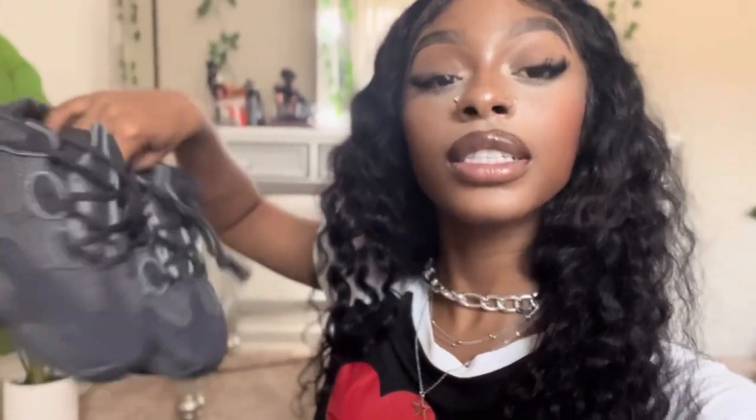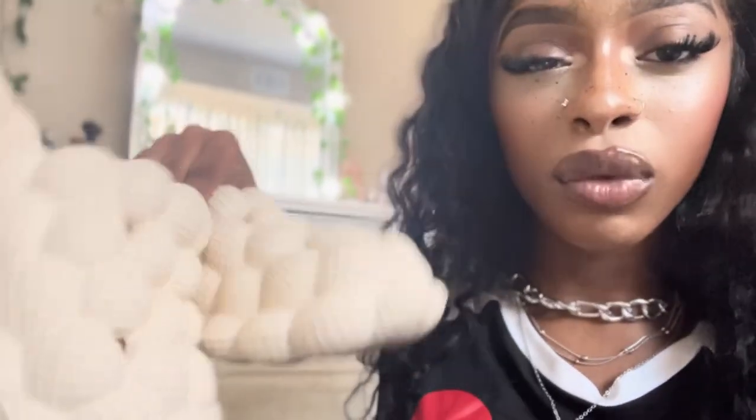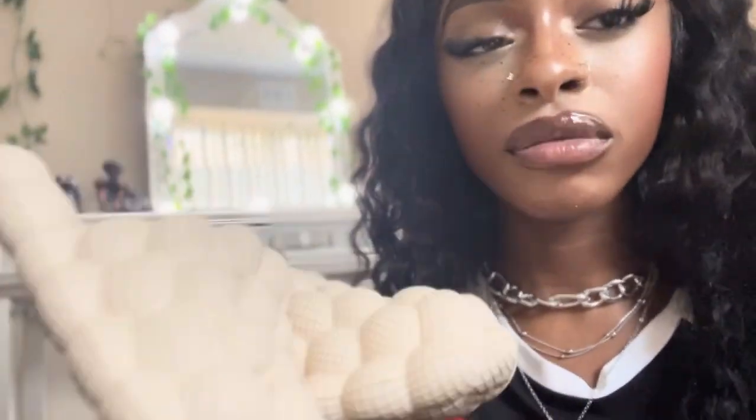Okay guys, so first things first, I got these Yeezys. I really wanted some like this. And yeah, they're basically the black ones, but I really wanted some like that because, I don't know, I just wanted some that I could put in my school shoe rotation. So I finally got some, and I might get some Yeezy boots next. So yeah. So also we got these bubble slide, golf ball slides, whatever you want to call them. These are from Shein, and yeah, that's basically it.